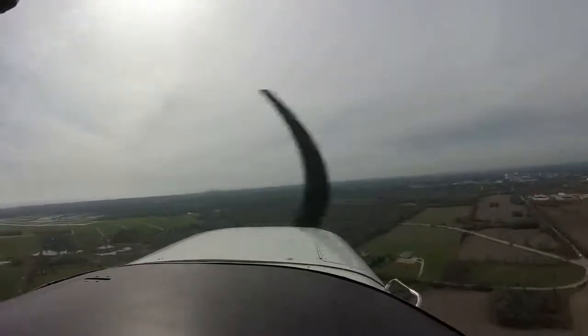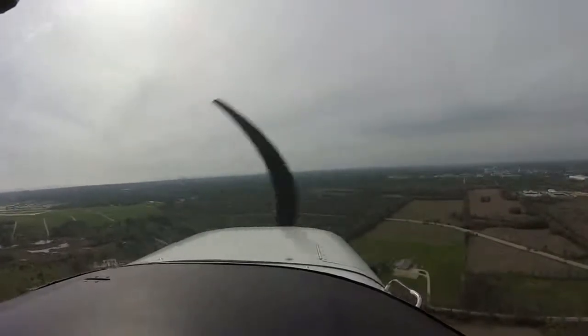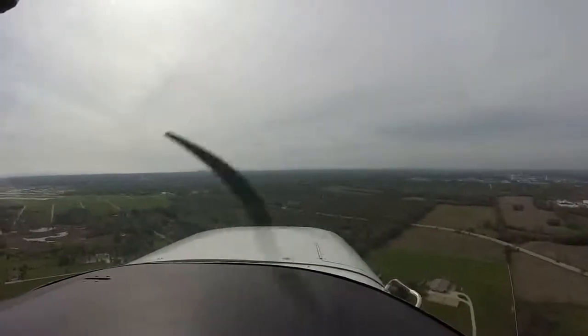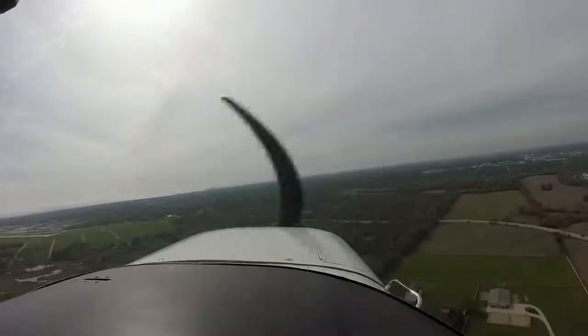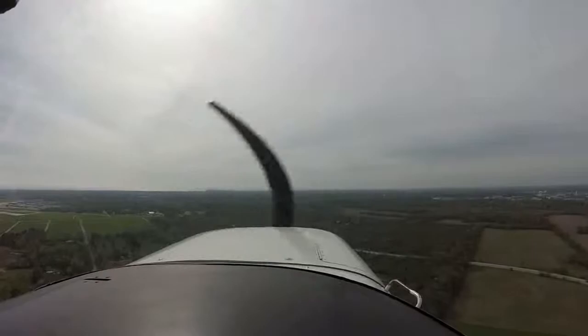Are we far enough from the thing to make the turn to land? Not yet. It's like a rectangle. It's a box. Okay, a rectangle box. We've got to come around. This is the base leg. 10 degrees of flaps. 10 more? Yep.